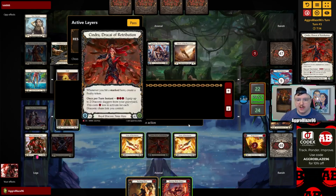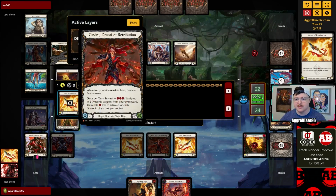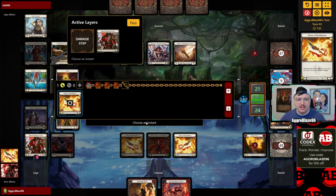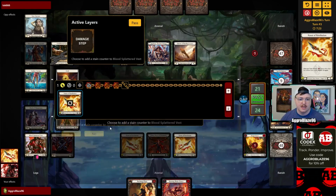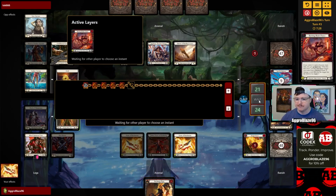I was like, this is better. We get 1 more damage out of the dagger this way. So when we throw the dagger this way, they're probably going to take the dagger. We're not going to use the vest. We don't need to. We're going to go ahead and throw the Burning Blade Dance.